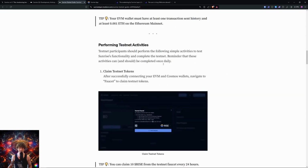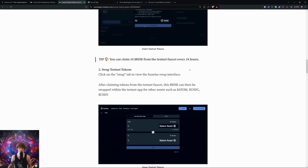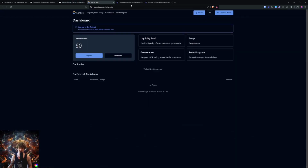And performing testnet activities, claim testnet tokens. So you connect your EVM and Cosmos wallets. You can claim 10 Rise every 24 hours. You can swap tokens. You can provide liquidity. This is reminding me of the Ellis testnet. So let's just kind of dive in.